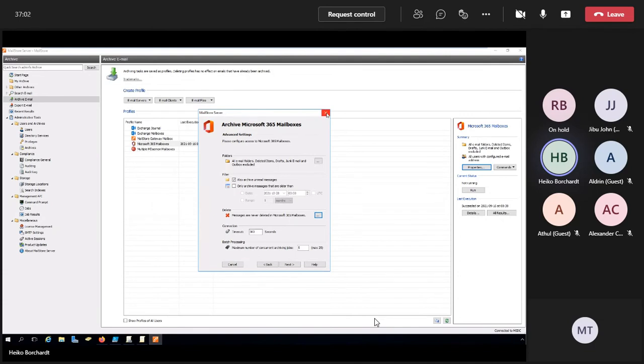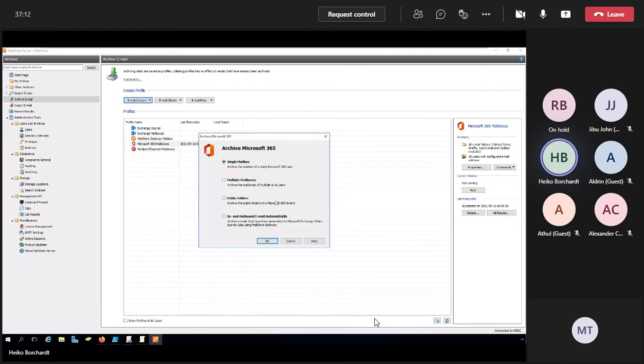So this archive profile is really good to make sure you keep the database at a certain level and you have all the historical data. We also offer the option to set up a journal archiving rule. No matter if it's an on-prem solution or Microsoft 365, you set up a rule on the mail server that every incoming and outgoing message will be copied to a specified mailbox. With this, you make sure that users cannot manipulate or delete any message before the message has been archived, because here we have a copy and the users don't have access to those copies.